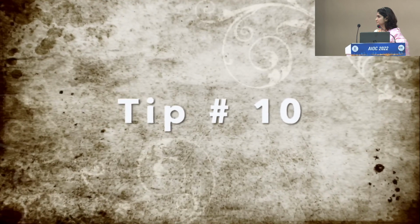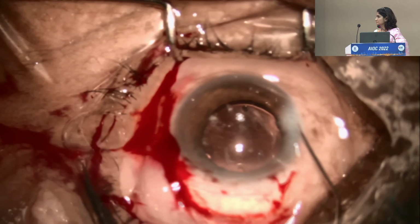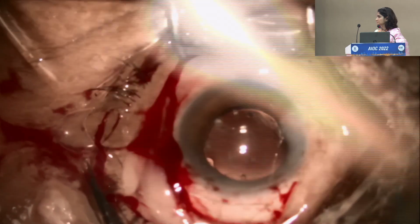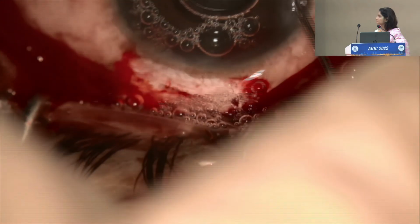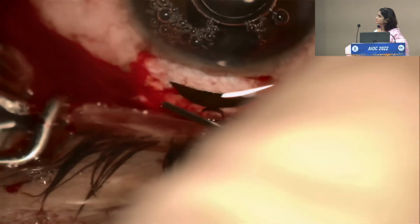Tip number 10. Keep an eye on the main wound when washing anterior chamber through the side port. If there is wound gape or leak through the main port or iris prolapse, the wound is not stable and needs to be sutured.